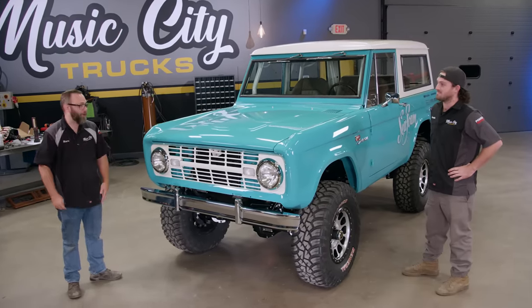Our Bronco's here. Made it. At SEMA. I drove in here under its own power, which was very exciting. It's all finished up and it's covered up here, and shortly we're going to be uncovering it, unveiling it to everyone here at SEMA and the whole world. It's going to be awesome.